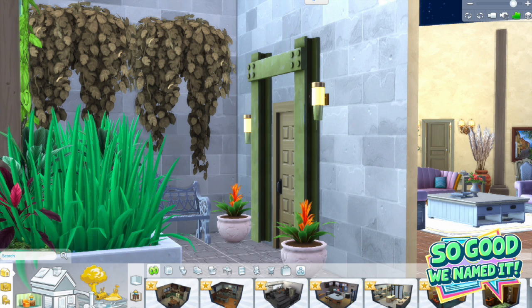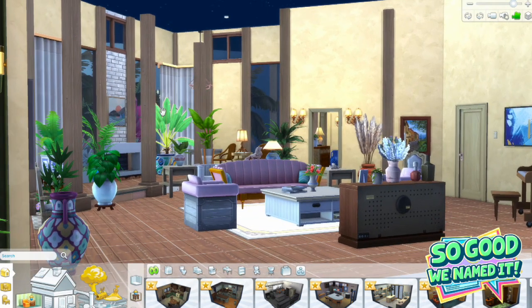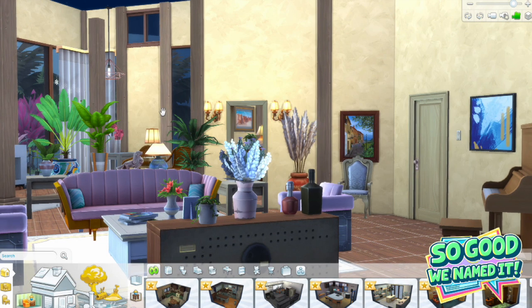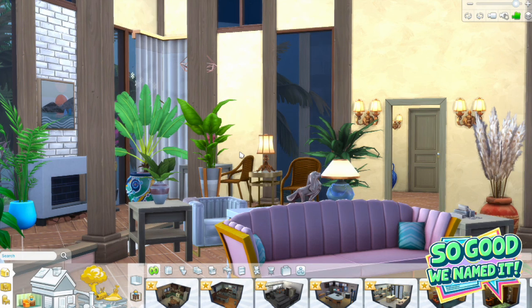Is there a way to change the season? Let me Google that. Well, just imagine this being full and green, because that's what it looked like when I placed it. So you walk through the door. Here's the living room. There's the piano. MIA, another MIA. All right. So there's a little alcove back there.